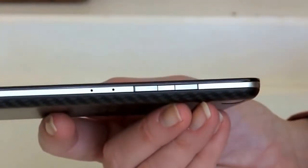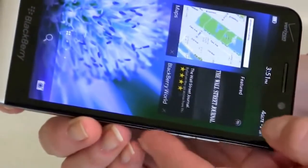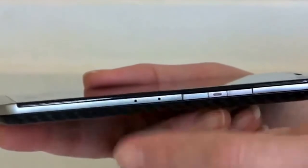Now, going around the device, controls are pretty much where they were on the Z10. We have our volume rockers here, and they stick up a little bit. See how they stick out? I find I actually accidentally press these a lot when I pick up the phone, but not the end of the world. The center one launches voice command, which does a pretty good job, and we'll show you that.